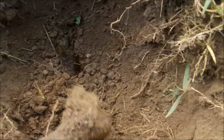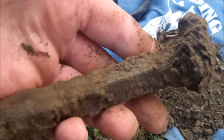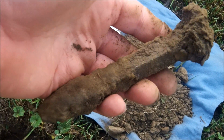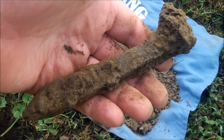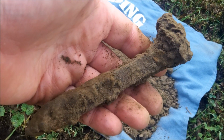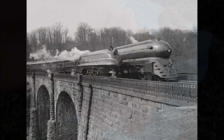But heck yeah, check it out. Keeping the streak alive. What do you know? So I am really happy to have found this, because yeah, I was hoping I might find one today, because I have an absolutely incredible train picture to show you.